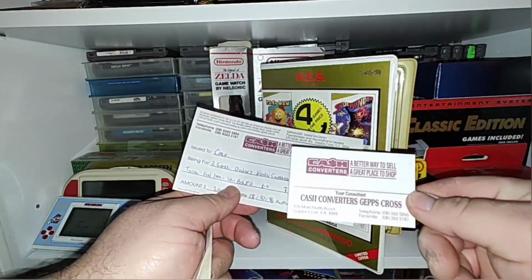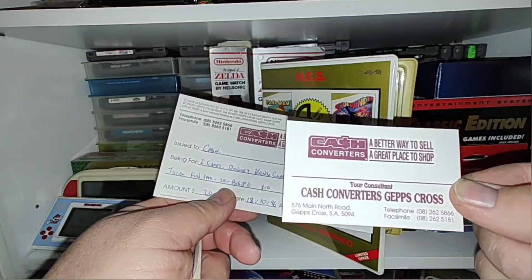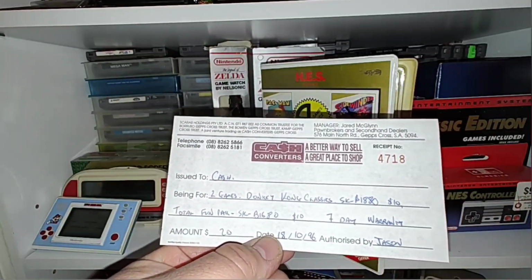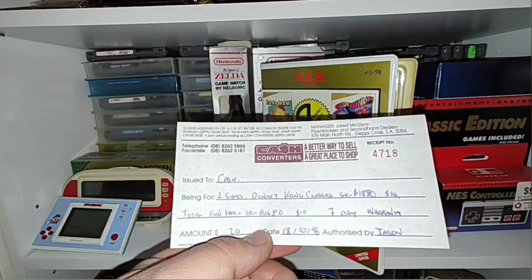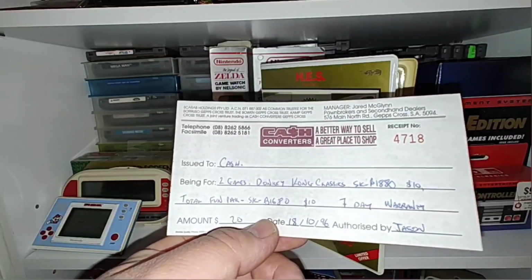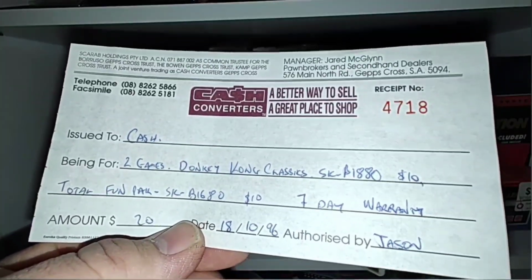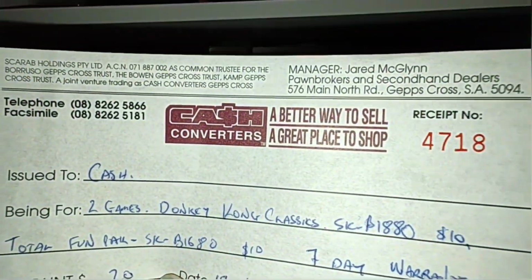You got this cash converter all the way from S.A. I have no idea where that is from. Someone paid $20 for this back in, I guess, October 18th, 1996, authorized by Jason. You can see here it is, two games, Donkey Kong Classic. So this is like a receipt, man. That's pretty cool.